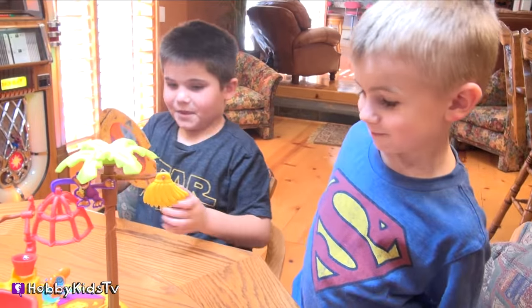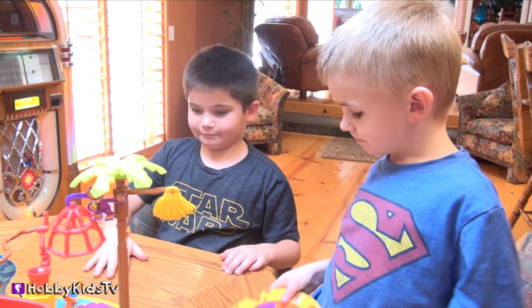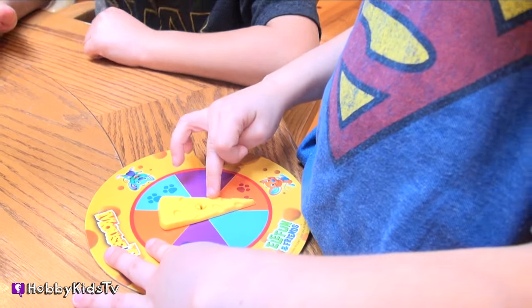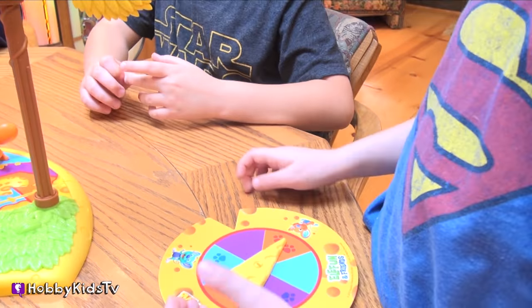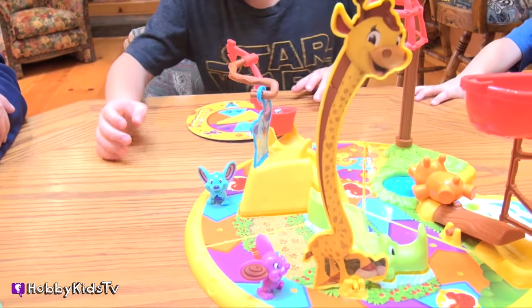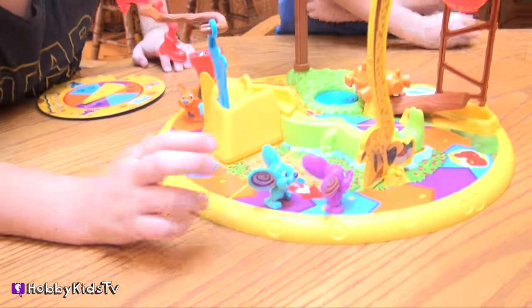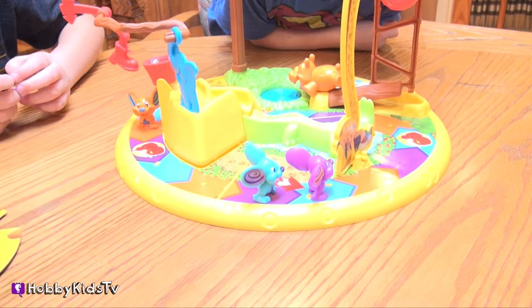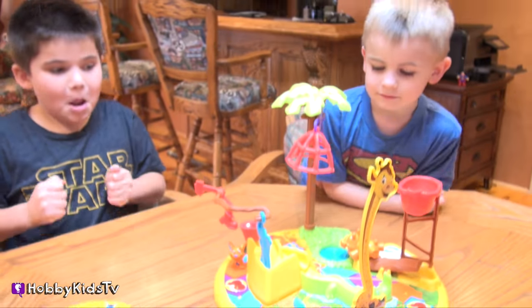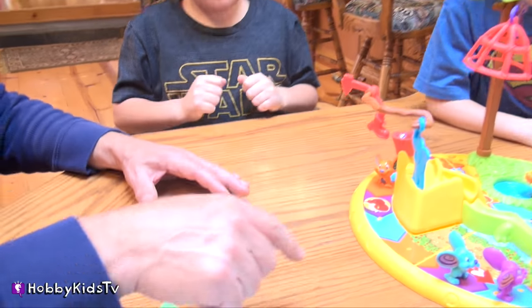Okay, Hobby Frog, you've got to spin to let Nacho go far away. He's got to go. I'd say you got orange. Yeah. Ooh, purple. Purple. So Sneakers has got to go right behind Pepper. Get blue. Okay. Hobby Papa's turn.